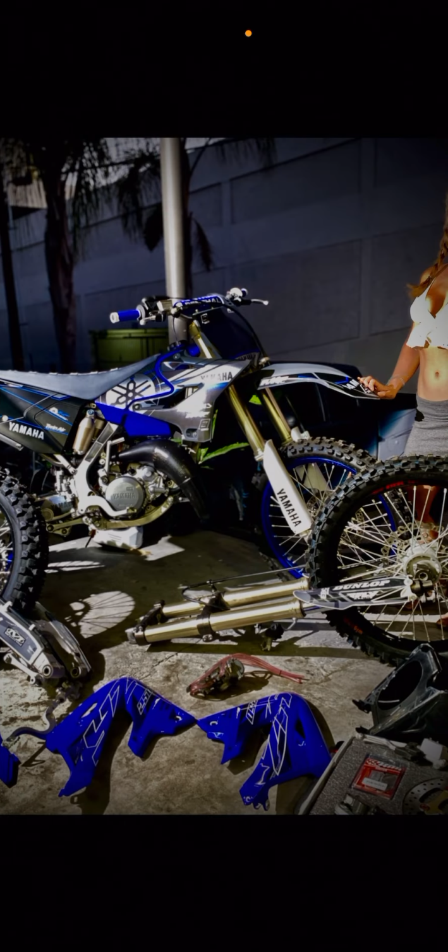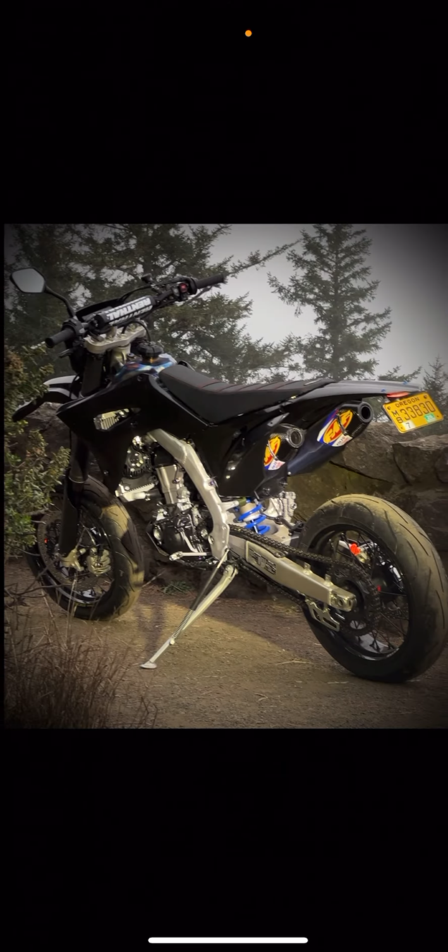Here's the '06 YZ125 we did. This is before the '22 really came out, so we ran some 250 graphics because that was all that was available plastics-wise. And we did the same thing we did with that '02: all the suspension, brakes, everything. That was a fun build.